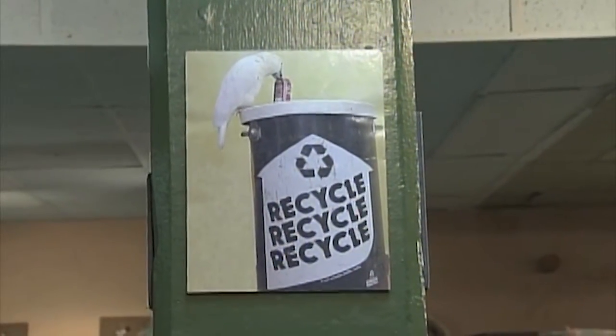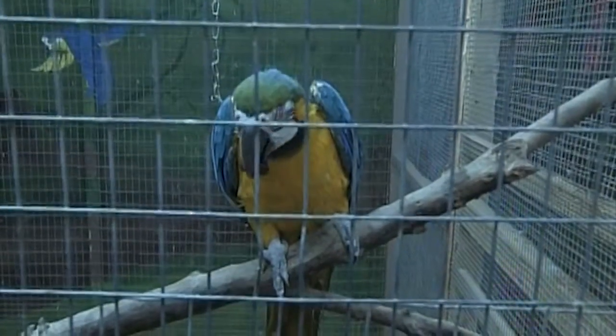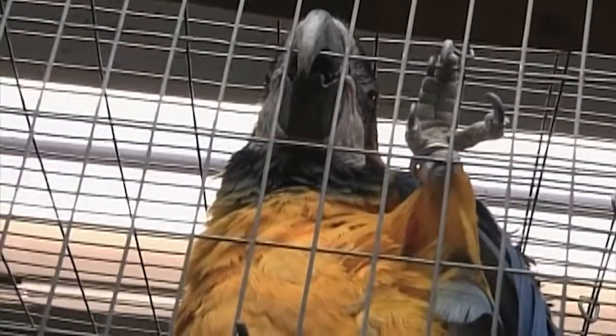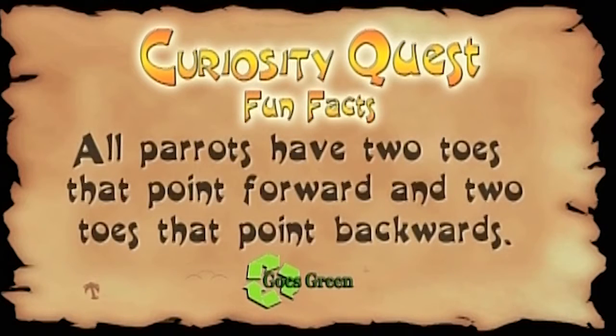And so obviously these animals provide that educational tool for others that come and visit. They do. They're like animal ambassadors that go out and help spark the interest or the curiosity with the kids. Hey, that's what we're all about, right? Curiosity. All right, so you're going to take us around and introduce us to more of these birds, right? Absolutely. Fun fact: all parrots have two toes that point forward and two toes that point backwards.